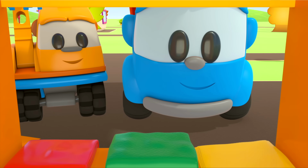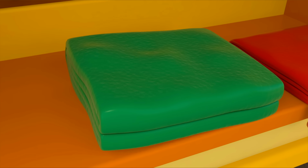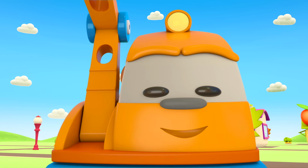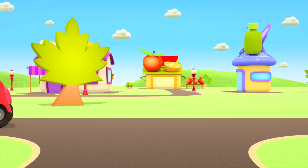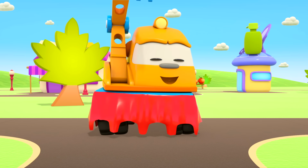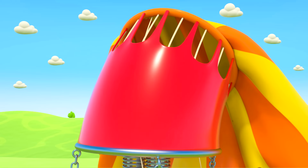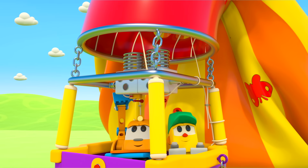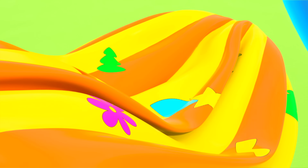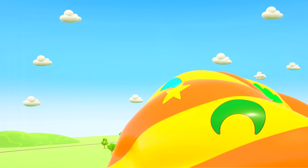Let's choose some fabric. The yellow is too thin and light. Oh, it flew away. The green? That's too thick. But the red's just right. You're funny, Scoop. What a wonderful skirt. The skirt's in place. We can take off. The burners are working. Hooray! The balloon is filling with hot air.